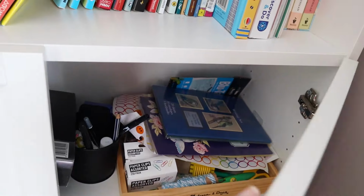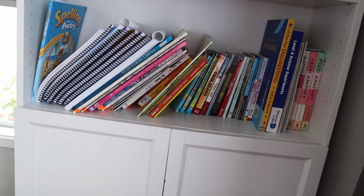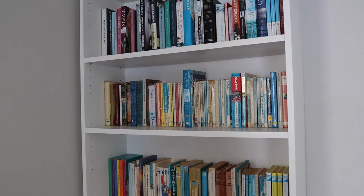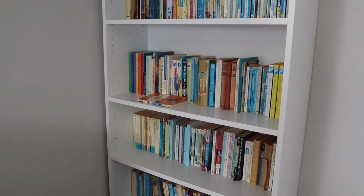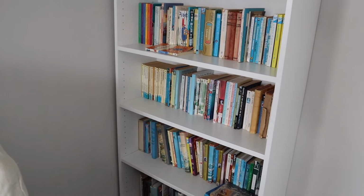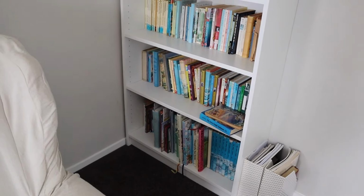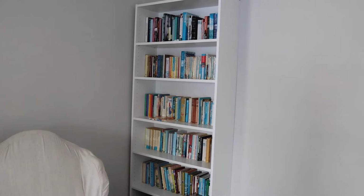And then the other bookshelf that was in here has all of our chapter books that aren't necessarily assigned to school, but just, you know, family library. And that's in the other room. I will do a B-roll of it here for you so you can see what that looks like. It's full and I need to get another bookshelf. But I moved that out of here and it's been fine.